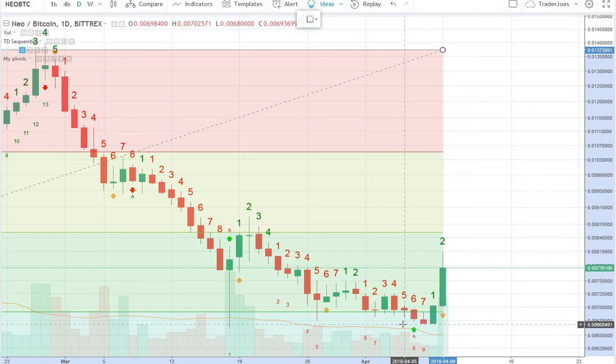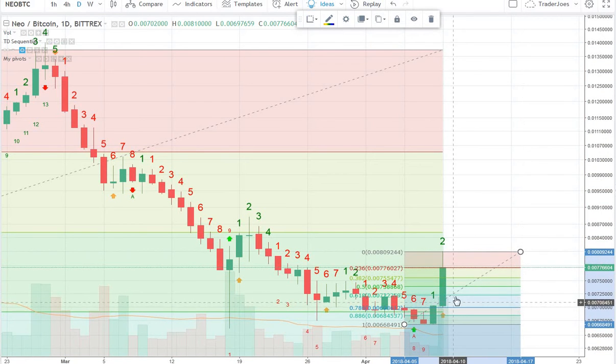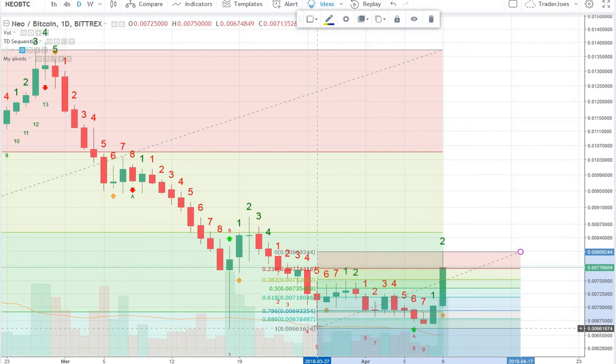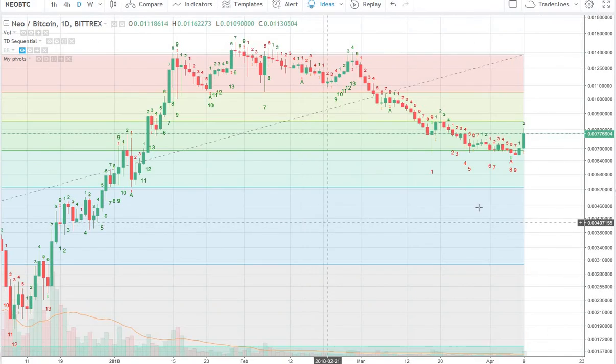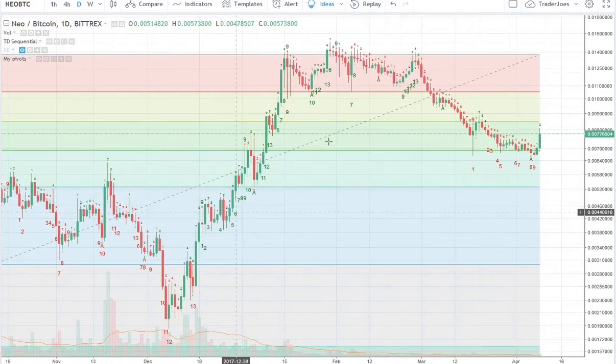If it does start to pull back, it might pull back somewhere in here. This would be on the close of some prior candles. So the 61% Fibonacci line looks like a good pullback target. And then continue higher, I hope. So let's see, this is good.